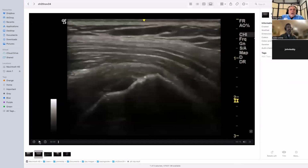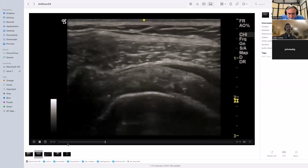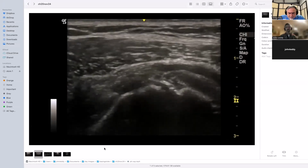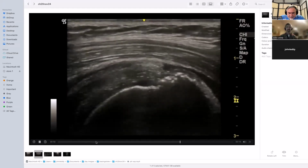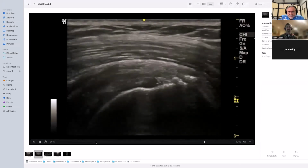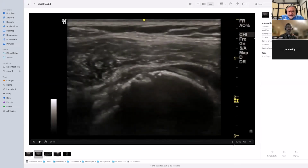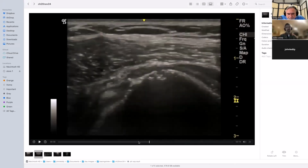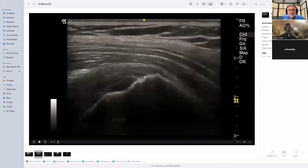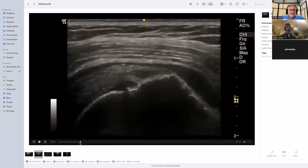Ah, good. Okay, this seems to be a partial thickness tear in the supraspinatus, with a comminuted enthesis of some form. Now, this one, I don't normally bother to record partial tears just because they're so common.